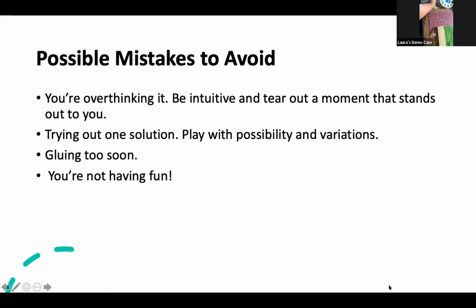Like I said, try not to overthink it. And when you see something, just tear it out, cut it out, put it aside. You might go back to it one day. Move things around on your composition, add, subtract. Don't glue too soon, or you could have some regrets, but you don't want to not have fun. You want to have fun.